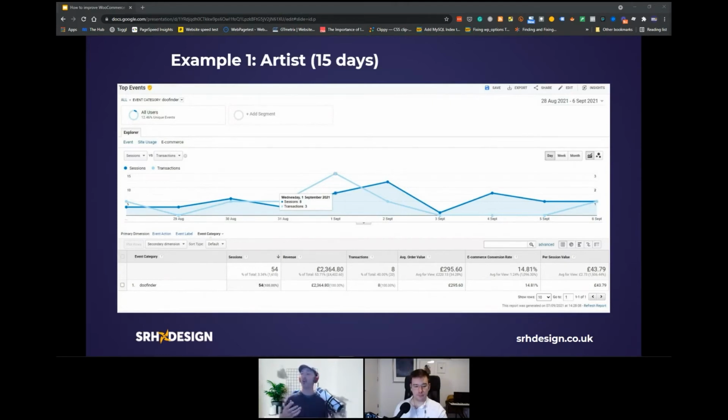If you're looking for a general rule of thumb across e-commerce, you're looking for a nice blanket conversion rate. A really good one is around 3%. That's 3% for most websites. If you want a benchmark, it depends on the industry, but 3% is sort of a safe mark to go for. That's nearly 5 times that, and a per session value of 43.79, and that's really, really exciting. So DoFinder is most definitely helping bring those products to the fore.